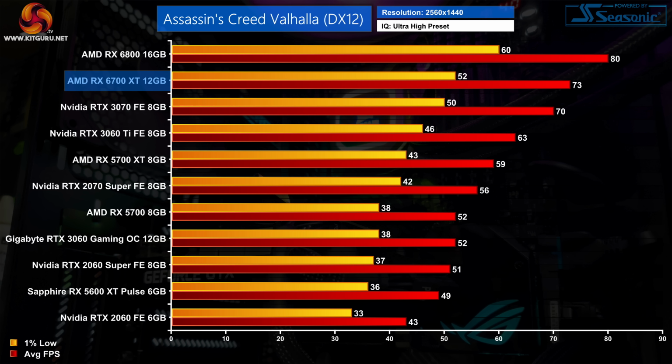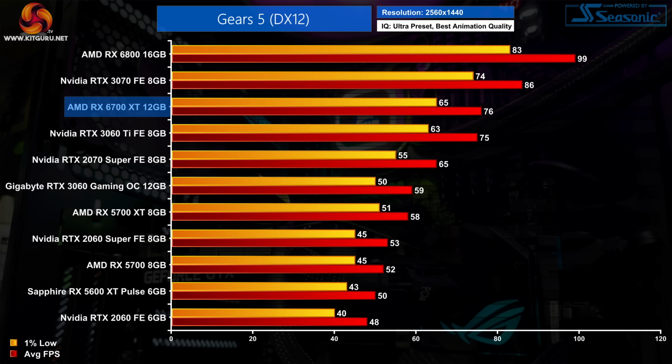With the 6700 XT and the 6800, however, we're not quite seeing the same thing. The 6700 XT can come in anywhere between 9% slower in Assassin's Creed Valhalla, all the way up to 23% slower in Gears 5.